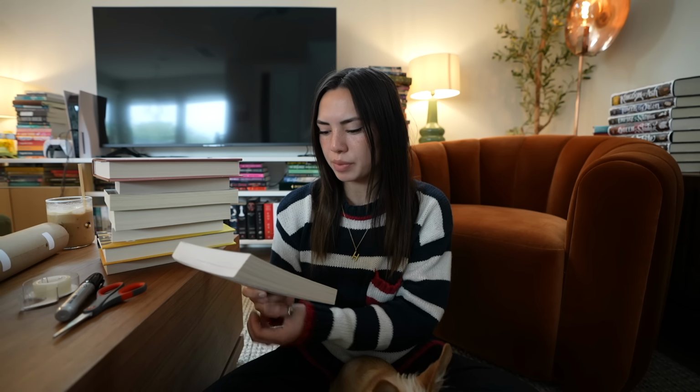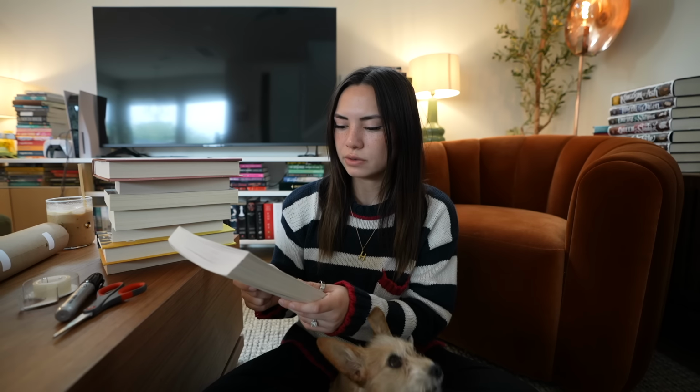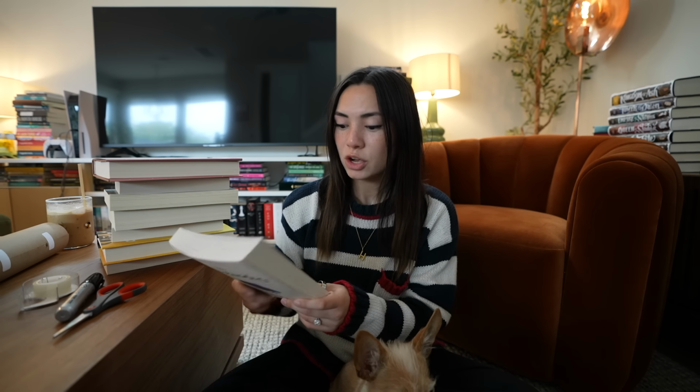The Cheerleaders by Kara Thomas. I bought this forever ago when I was in my thriller phase. This is a young adult thriller, which I haven't read as much of, but I think basically a bunch of cheerleaders get murdered. Oh, they're comparing it a little bit to Riverdale. Riley Sager wrote a review, so I love his books.